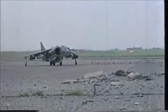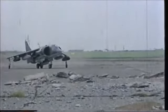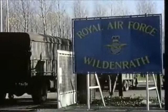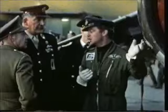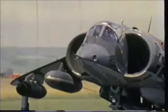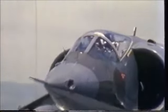Joined in facing the Soviet threat by an aircraft with a truly revolutionary capability. The aircraft that added a new dimension to the service's Cold War capability was the revolutionary Harrier. Developed by Hawker in the 1960s, the GR-1 entered squadron service in April 1969. The Harrier was unique in its ability to take off and land vertically, as well as stop in mid-air.